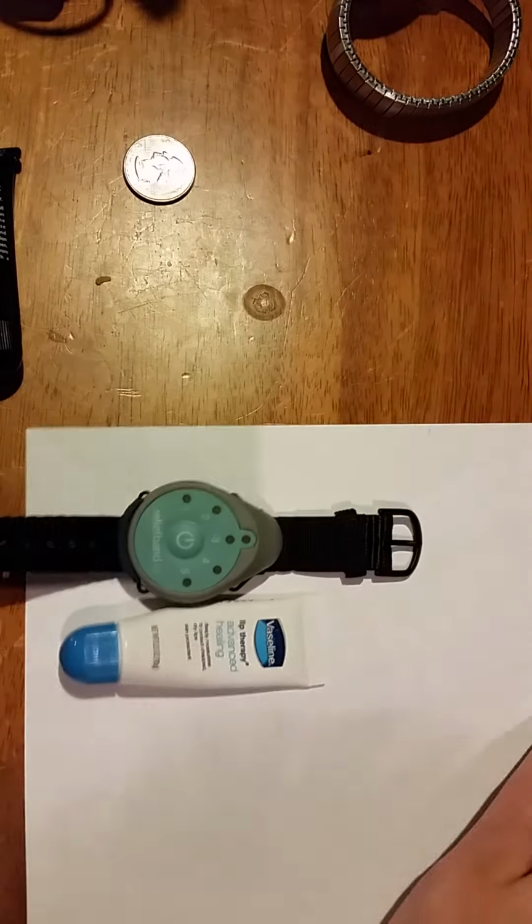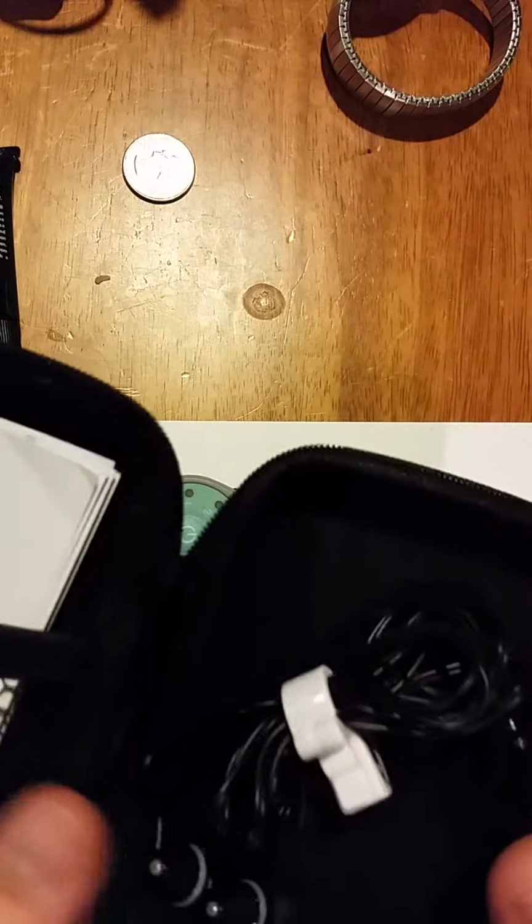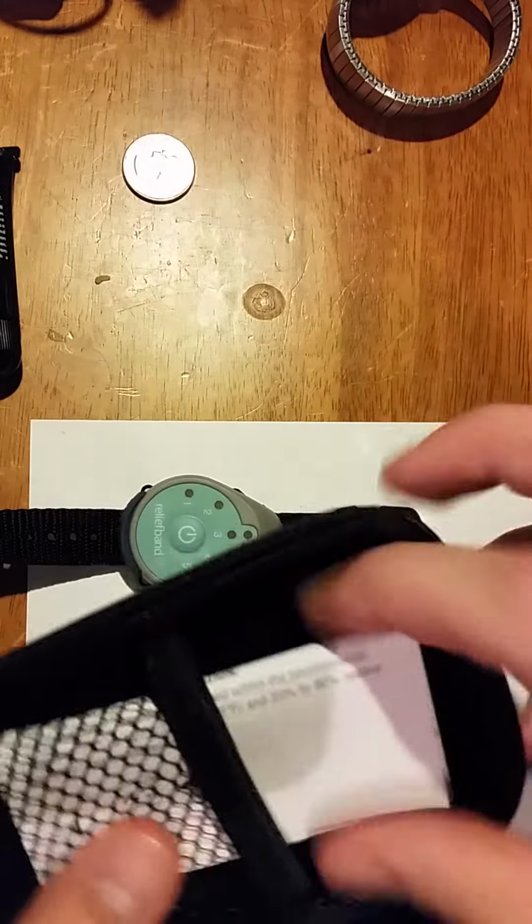So, I keep everything in my little container here. This is my travel container I use when I travel. Has my earbuds in there. But the directions are here.